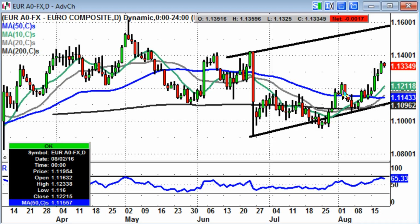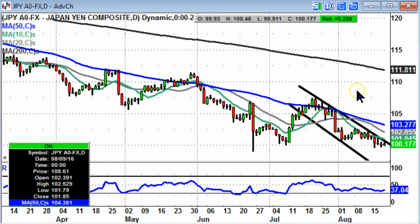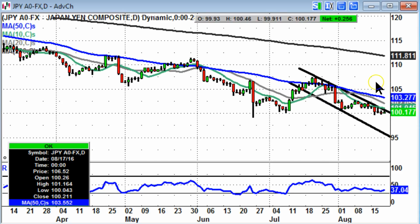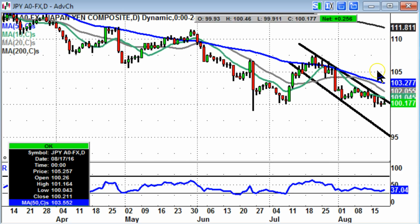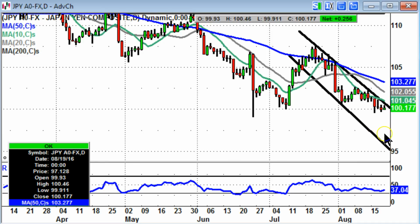Dollar yen, arguably the most active market of the major crosses at the moment, in focus, given that we're just near that psychological 100 yen level. So far, resistance coming in towards 101.50. That's a line from July, 10-day moving average at 101.04. So at least while we're below that on an end-of-day close basis, still the risk of a target towards 95 or 96 yen over the next couple of weeks.